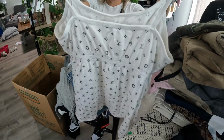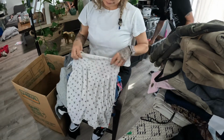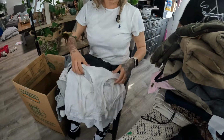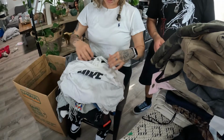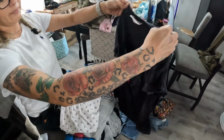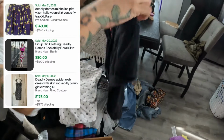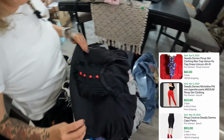It's not Louis Vuitton, but it looks like Louis Vuitton. This Nike top for workout. Size large. So this is gonna be one of those, it's called Deadly Dames. It's kind of like a steampunk vintage look. I think it'll do good.